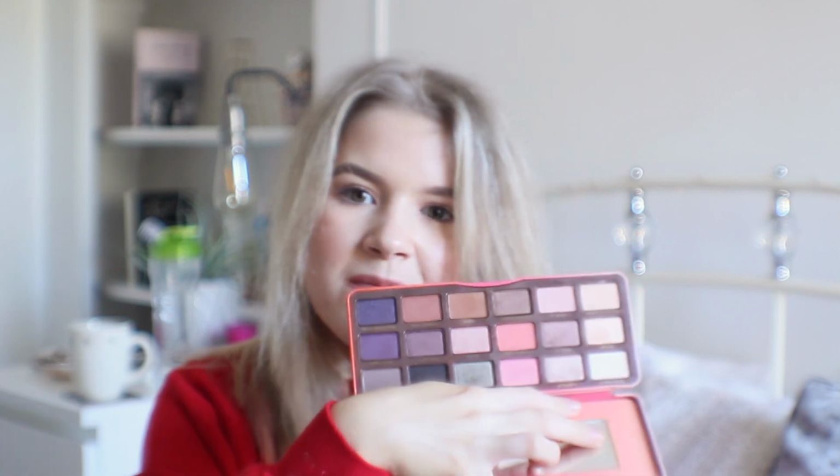If you're going to get anything from Too Faced or invest in an eyeshadow palette this month or this year, then definitely look at this. I just love it. I love all of them. It's a beautiful palette, and I feel like it would suit so many people. It's beautiful. I love it so much.